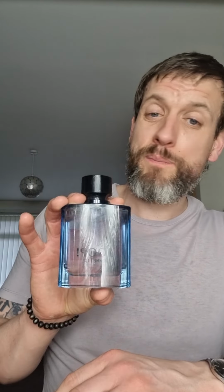And for the price point, you can go a bit heavier on the trigger if you want. Again, a little bit more. I would go 6 sprays, maybe even 7, and that'll last you all day pretty much. If you feel it doesn't last long on your skin, always just take it with you in a bag and just have a quick reapply when you need to. So that's number 9, Joop on Ice.